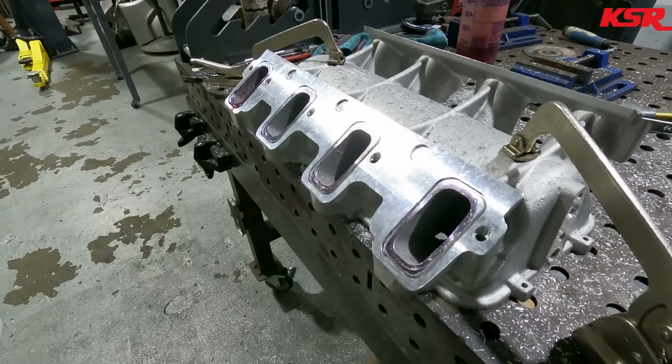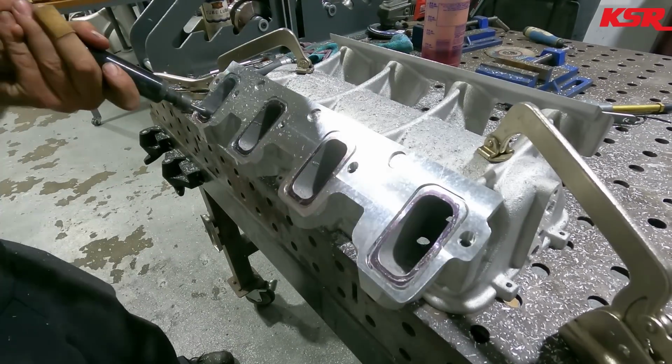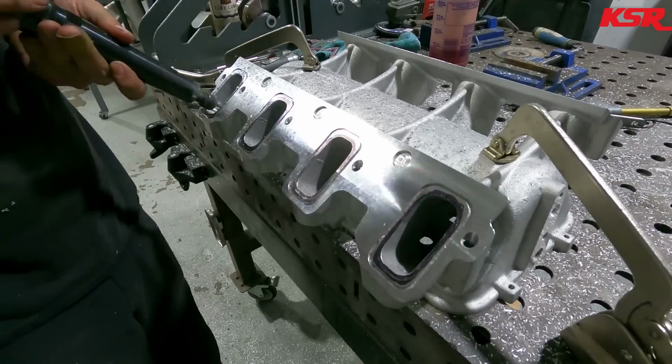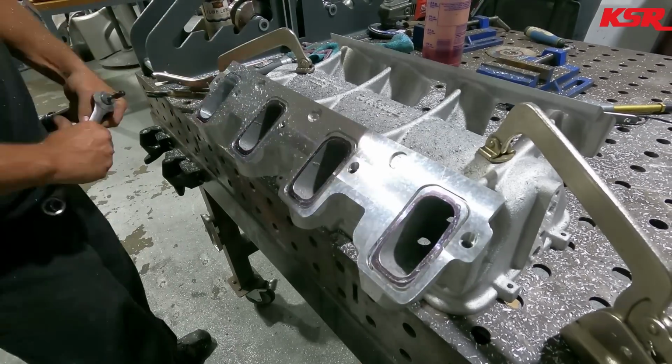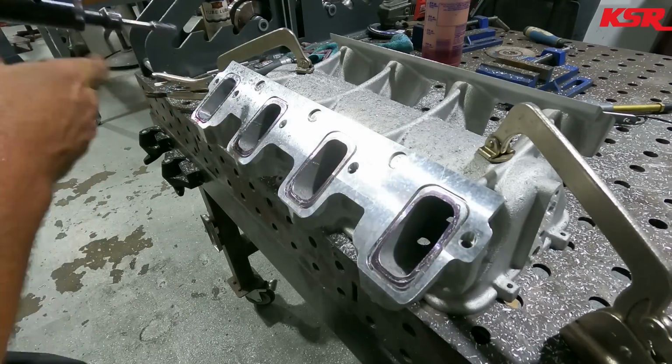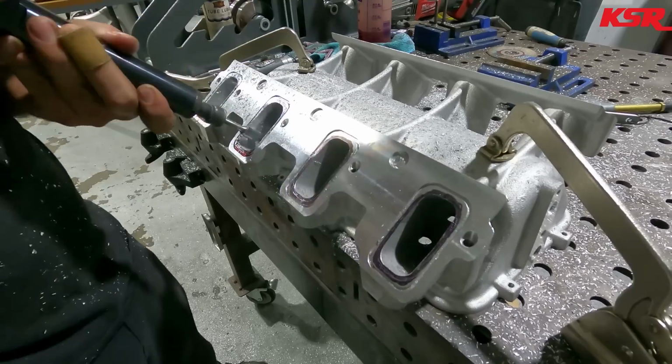All right, so I figured I'd walk you guys through this port matching process. It's something you might hear a lot about that people do to their intake manifolds and stuff. So let's show you in very, very, very fast motion what that looks like.